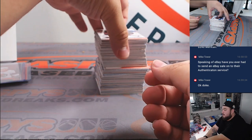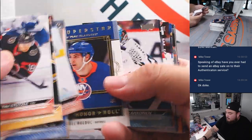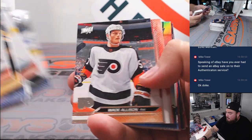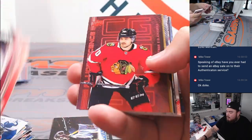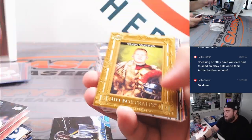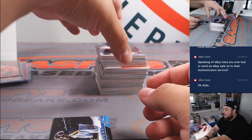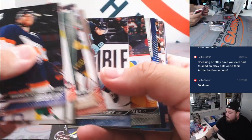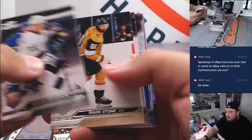All right, last box here, guys. Matt Murray. And another fluorescent, damn. Cole Gutman, a little teaser though, for the Hawks. Stanislav, Dylan Gunther.